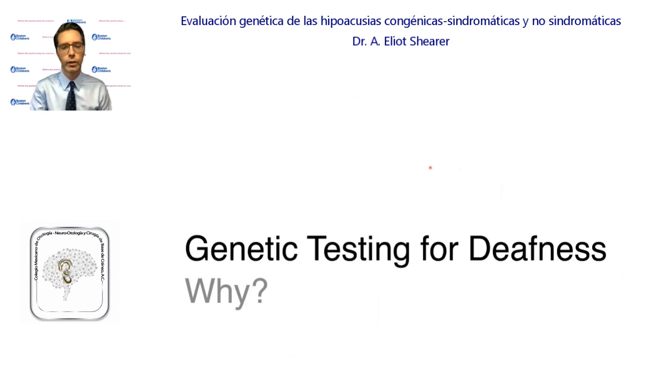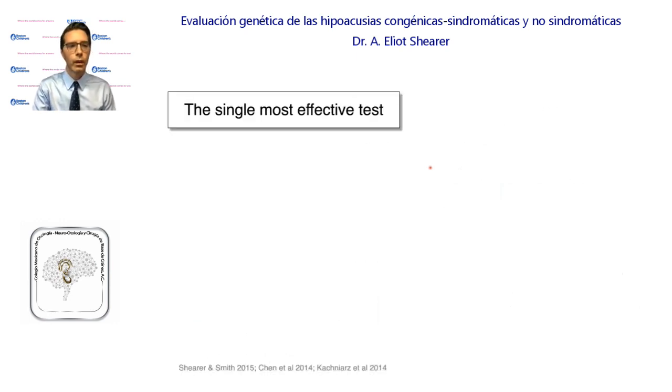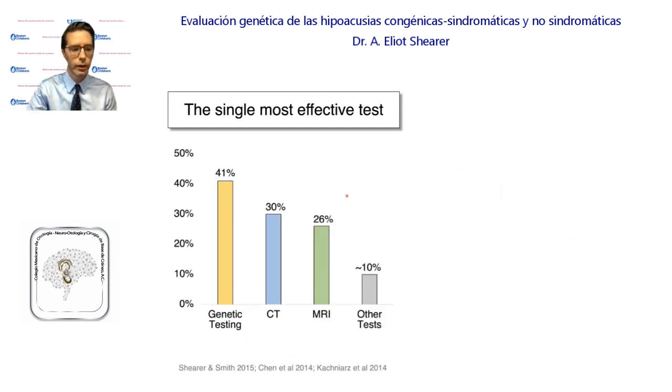So why do we perform this genetic testing for deafness? Well, the short answer is that it really is the single most effective test that you can order for children. And we know this through several studies. Overall, the diagnostic rate, that means the chance that you will come up with a diagnosis, for genetic testing is approximately 41% across these studies. When you compare that to a CT scan, which has a diagnostic rate of about 30%, and an MRI, which has about 26%. All the other types of tests like urinalysis and thyroid ultrasound contribute just a small number to the diagnosis.